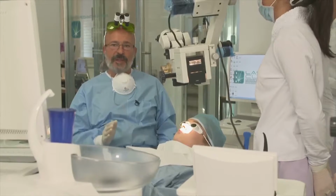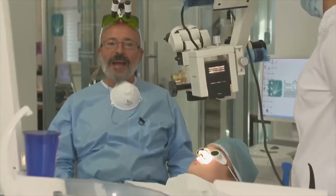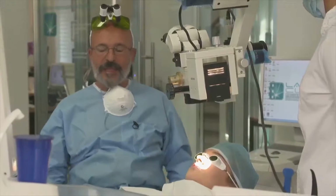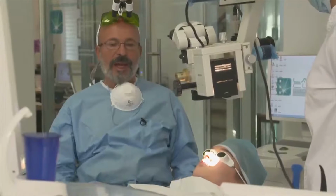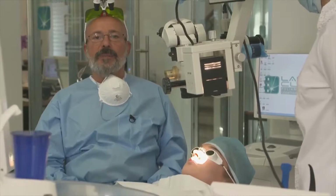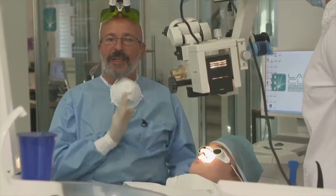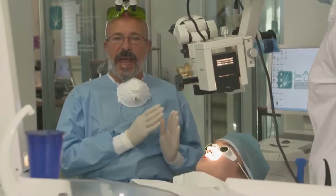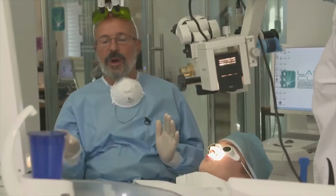I love laser. During my work, I use a lot of different lasers because each of these lasers has a very selective action, so you can treat some tissue components without causing damage to the other components.